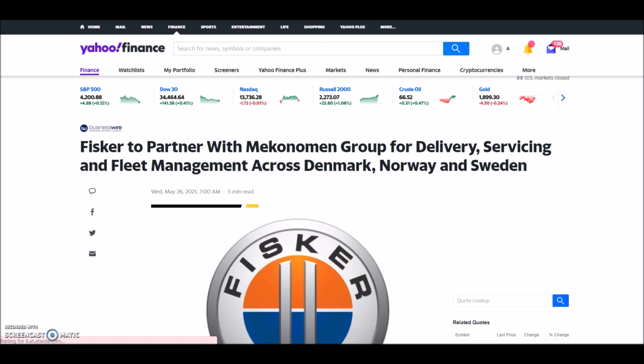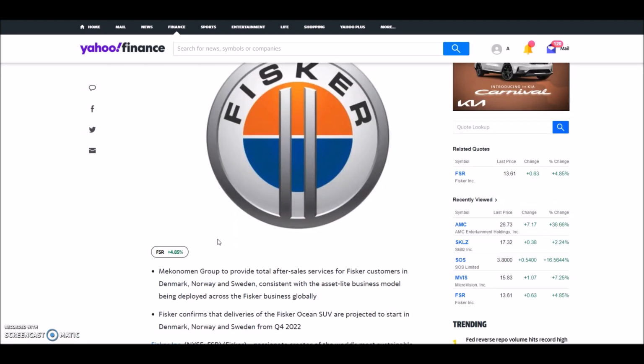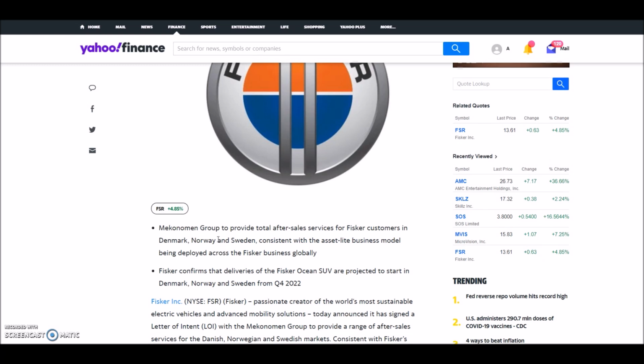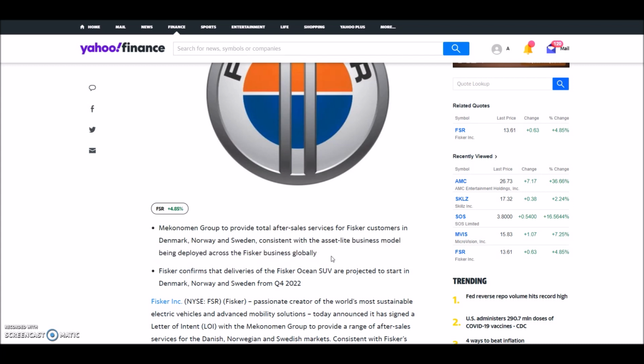Now some news that came today: Fisker to partner with Mekonomen Group for delivery, servicing and fleet management across Denmark, Norway and Sweden. And we know Magna is making their first Fisker Ocean. It provides total after-sale service for Fisker customers in Denmark, Norway and Sweden, consistent with the asset-light business model being deployed across Fisker globally. Fisker confirms that deliveries of the first Ocean SUV are projected to start in Denmark, Norway and Sweden from Q4 2022.